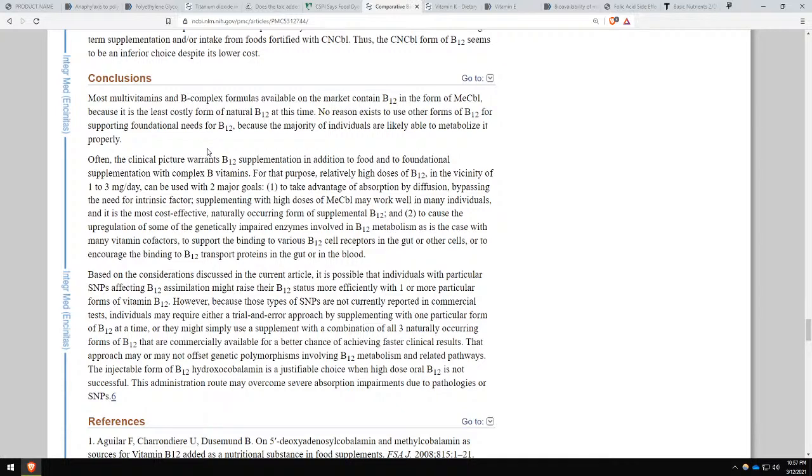Often the clinical picture warrants B12 supplementation in addition to food and to foundation supplementation with complex B vitamins. For that purpose, relatively high doses of B12 in the vicinity of 1 to 3 milligrams per day can be used for 2 major goals. 1, to take advantage of absorption by diffusion, bypassing the need for intrinsic factor. Supplementing with high doses of methylcobalamin may work well in many individuals and is the most cost-effective naturally occurring form of supplemental B12. And 2, to cause upregulation of some genetically impaired enzymes involved in B12 metabolism, as is the case with many vitamin cofactors; support binding to various B12 cell receptors in the gut or other cells; or encourage the binding of B12 transport proteins in the gut or in the blood.